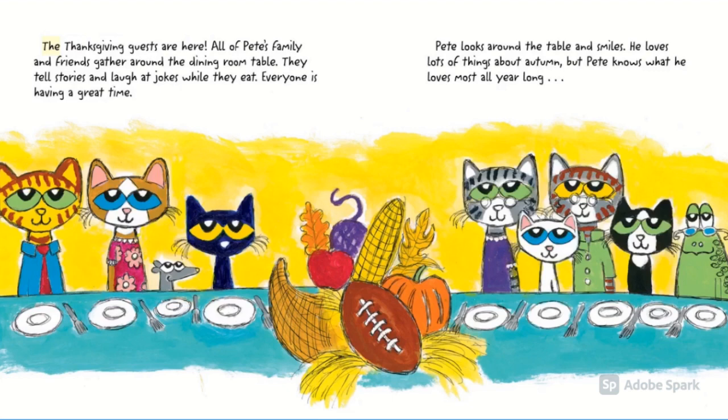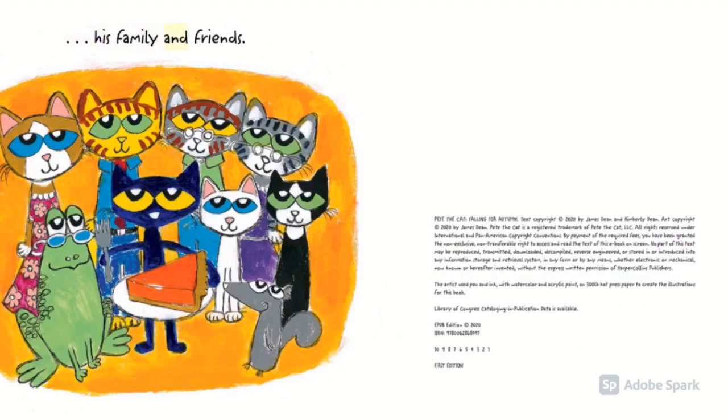Pete looks around the table and smiles. He loves lots of things about autumn, but Pete knows what he loves most all year long: his family and friends. The end.